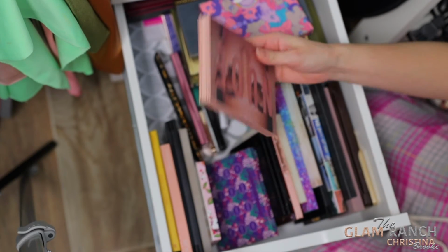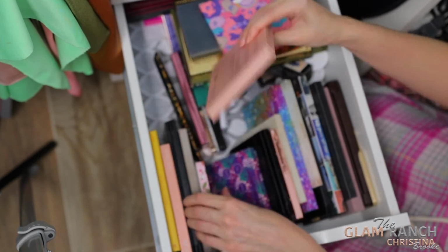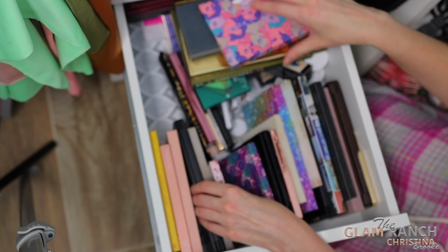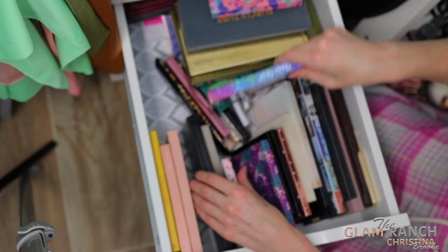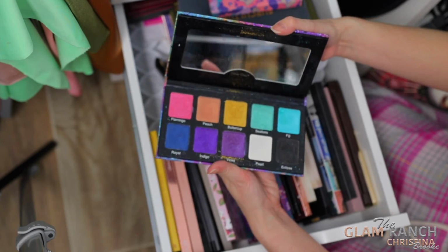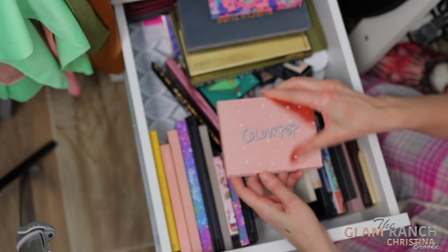nice palette. Okay, so this one here from Huda Beauty, the new nude. I actually really love this palette. There's no way this is going anywhere. This is staying in my collection. I need it in my life. This one from Violet Voss, I honestly don't use that often, but I do like it, so I'm going to keep it. This NYX Ignite, we already know I like that one.